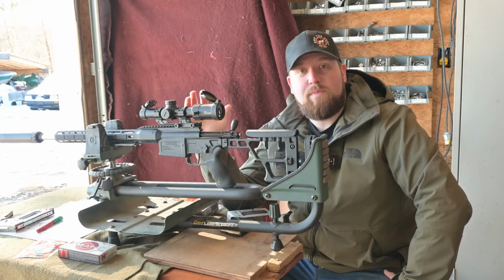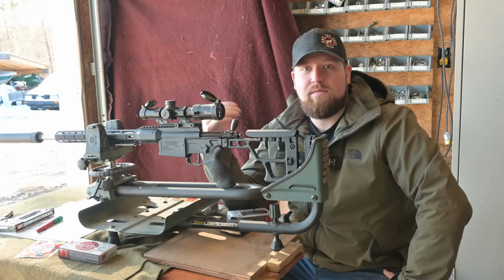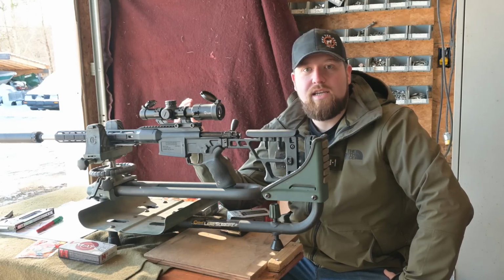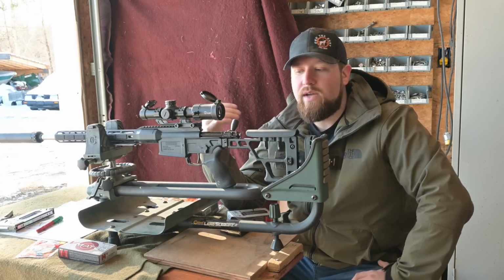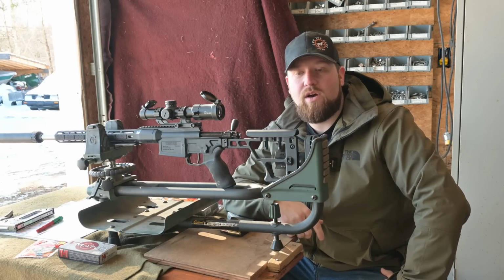Now, if it doesn't perform well, that doesn't mean it won't for you. It could be the rifle. As some of you may know, each gun has different ammo it likes. So I have heard from people that the SIG Cross is a picky rifle as far as factory loads.